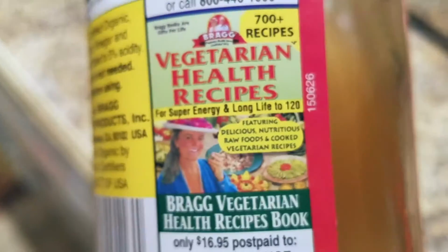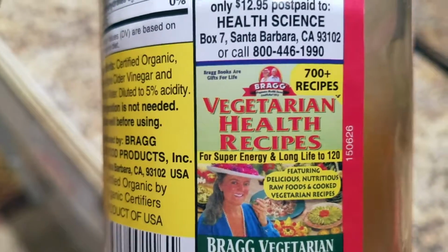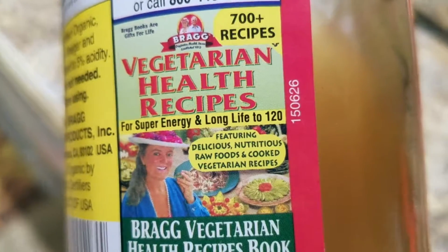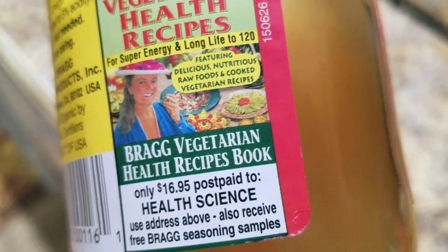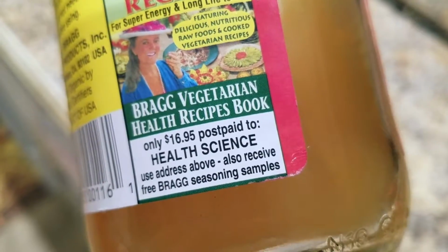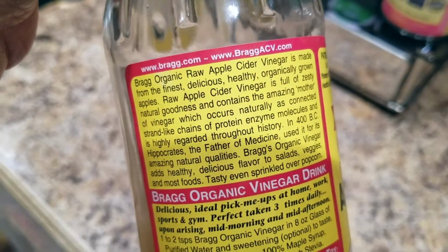700 plus recipes. I'm vegetarian, so of course I'd be interested in this. Bragg books are gifts for life. Very true. Featuring delicious, nutritious raw foods and cooked vegetarian recipes. Bragg Vegetarian Health Recipes book, only $16.95 post-paid to Health Science. Use address above. Also receive free Bragg seasoning samples. So I think that's pretty awesome. Oh, and then there's a lot of other things on here.